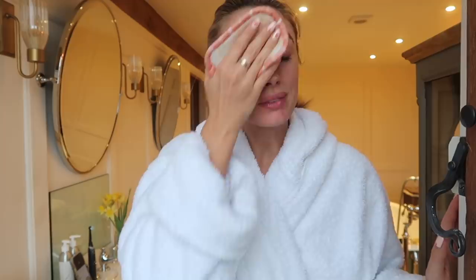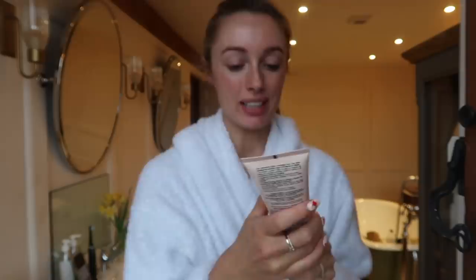I'm going to use the L'Occitane Cream to Foam Cleanser. This is one that I've got ongoing in my basket. It's a really nice gentle one as well because, as I've mentioned about 10,000 times, my skin is just a little bit strange at the moment following my peel. It is actually peeling in places, in other places it's just red.